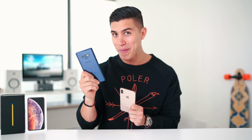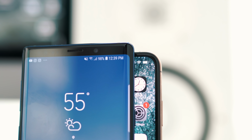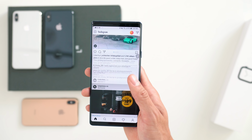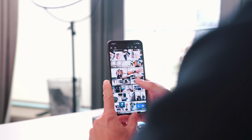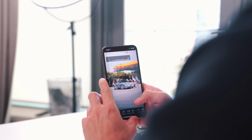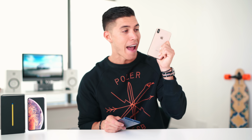Battery-wise, we've got 4,000 milliamps over on the Note 9. This has easily lasted me the entire day, even with heavy use. It's one of the best features of this guy. And over on the iPhone XS, Apple hasn't mentioned the milliamp hours. I know that someone will tear this down shortly, but this guy, on the other hand, has still lasted me the entire day, and that's what I would say was the weakest point of last year's iPhone X. I always had to charge that guy up, and the main reason why I'm upgrading to the XS Max.